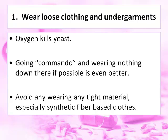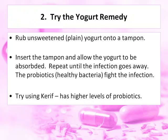Wear loose clothing, underpants, and undergarments. If possible, sleep without any underwear on at night. Oxygen kills yeast. This is not the time for skinny jeans. Avoid wearing any tight material, especially synthetic fiber-based clothes. Always go cotton.